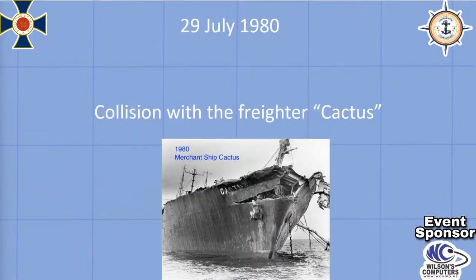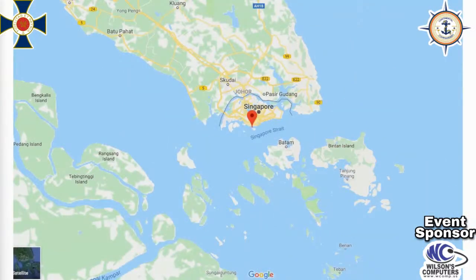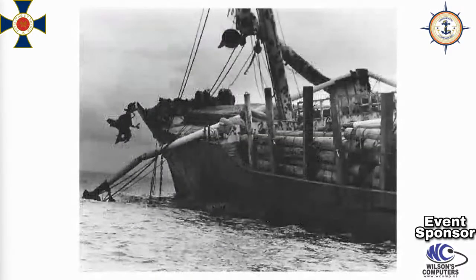Then in July of 1980, the Midway has a collision with the freighter Cactus. And this occurs just in the Singapore Straits in Asia. And you can see here just south of Singapore itself. And the merchant ship Cactus sustained damage in its bow and it ripped the port side of the Midway with its bow. And you will see here in a minute.